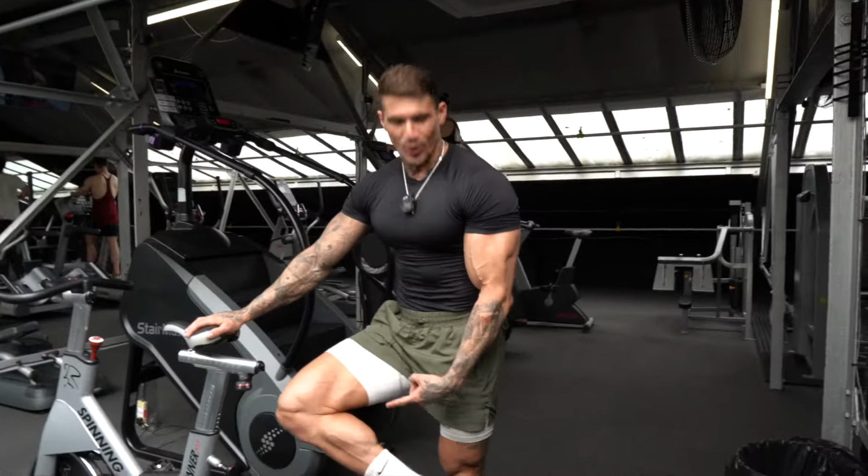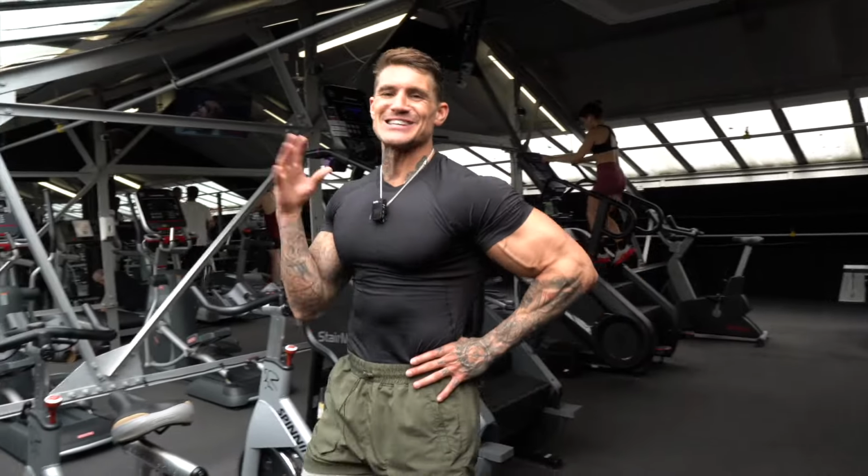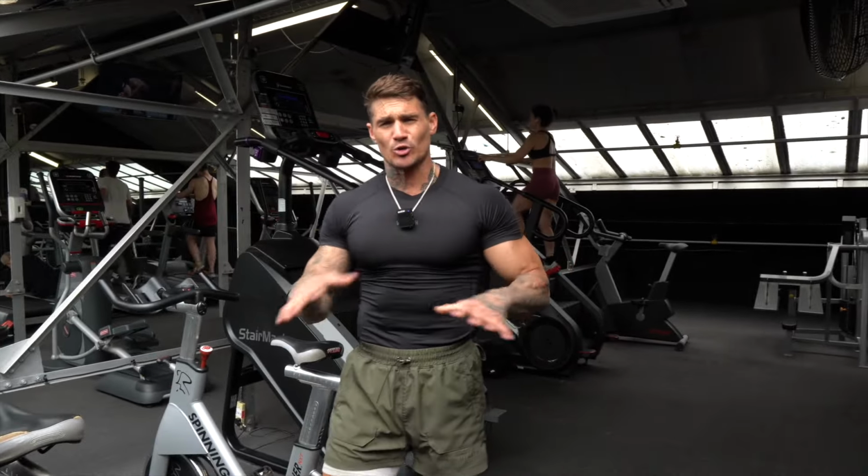This is clear proof that tattoos make your gains look worse. See what I'm saying? This one looks twice the size.